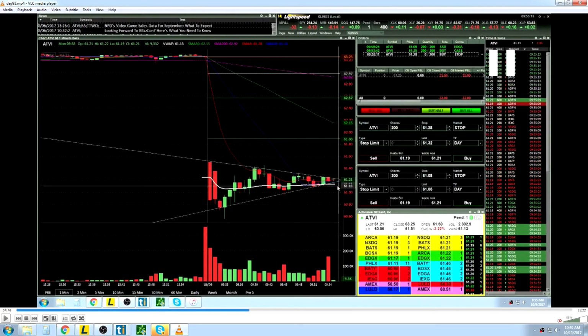Now it looks like I want to long at over 28 because all these moving averages caught up underneath it. So maybe I shouldn't have even taken that first trade in the first place, because I am fighting against the VWAP and the moving averages. The 20 just caught up, and it's not like the 20 was acting as resistance for me. Instead it was acting as support, and I was trying to short it underneath that on a breakdown underneath.